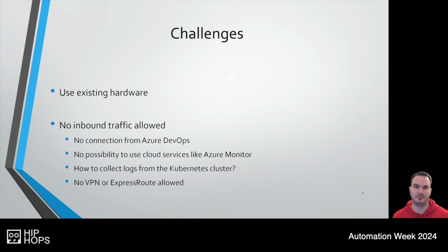Then there's the question, how do we collect logs, metrics, everything we need for operations? And my first idea was we just create a VPN connection or an ExpressRoute connection and everything will be fine. But this was also not allowed by the customer.